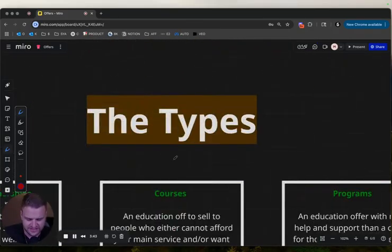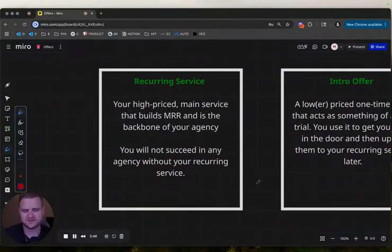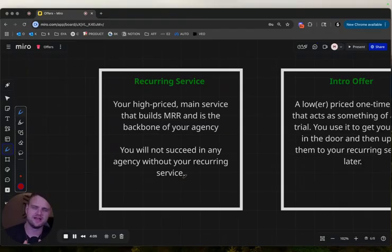So I'm going to go over the different types here just for a little recap. Your recurring service is what everybody has. If you have an agency, you have this service. It's your high-priced main service that builds MRR and is the backbone of your entire agency. You are not going to succeed in any agency without your recurring service. If you're just going feast and famine, closing project deals, you might be very successful at that, but you're never going to have the MRR and the stability to be confident enough to reinvest in ads, reinvest in your infrastructure, reinvest in your team.